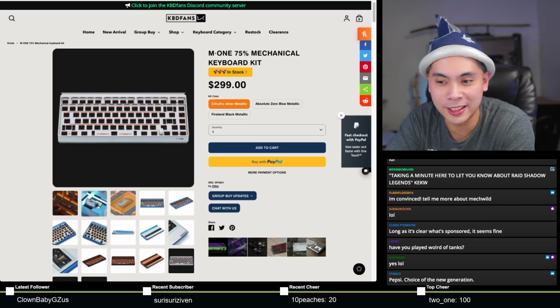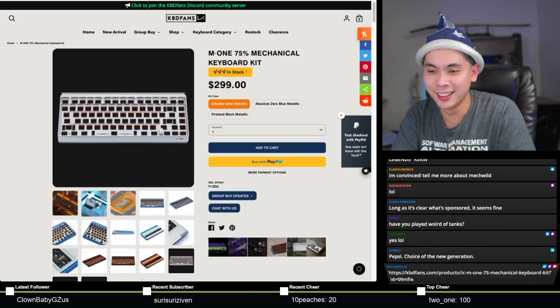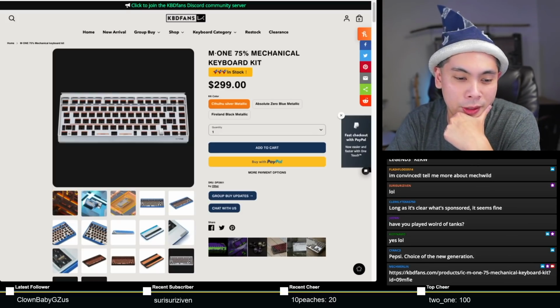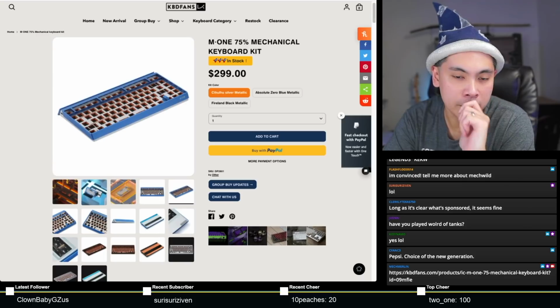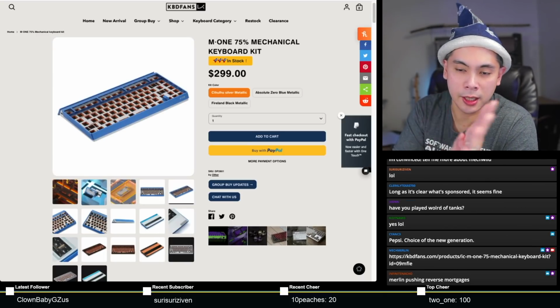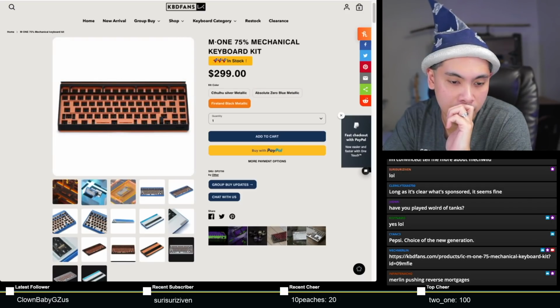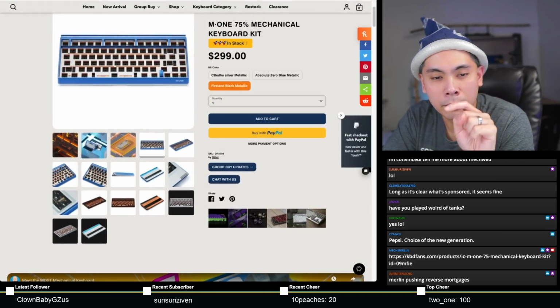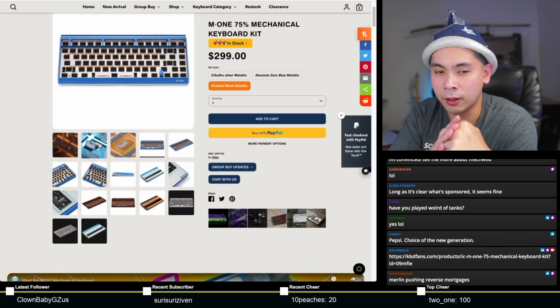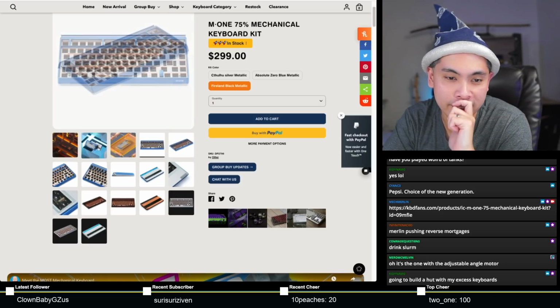Anyway, what was I talking about? Oh yeah, I was talking about this. This is in stock right here. Pepsi, choice of a new generation of keyboard enthusiasts. But here we go. This is an in-stock keyboard. This is not programmable by QMK or VIA. This is kind of an OEM-like take. It's an OEM board, software is OEM, but it's got custom features, so to speak. And you can pick several colors here. You've got metallic, silver, blue, and black. I think Bad Seed Tech reviewed this not too long ago, and you can actually adjust your typing angle through a motorized fashion. Yeah, it's one of those with adjustable angle mode. I know, it's very interesting.